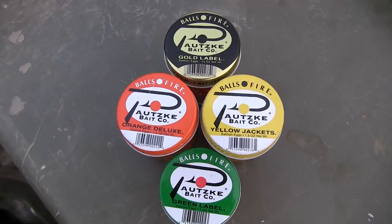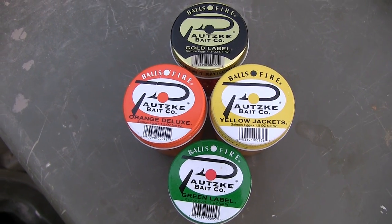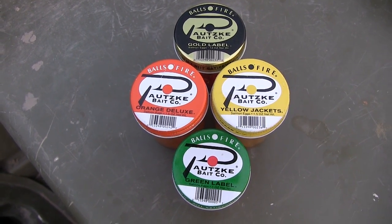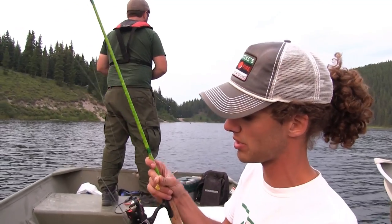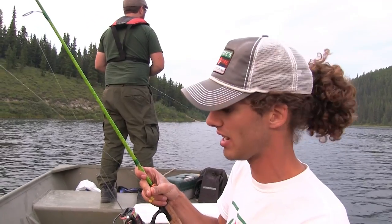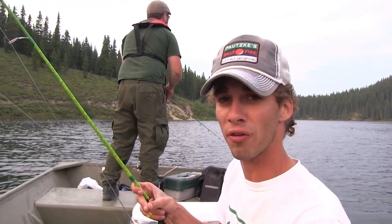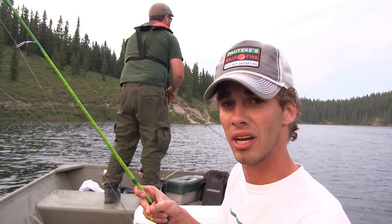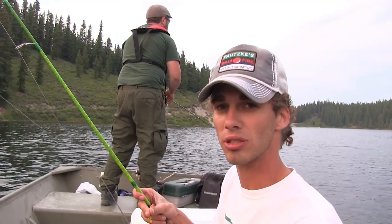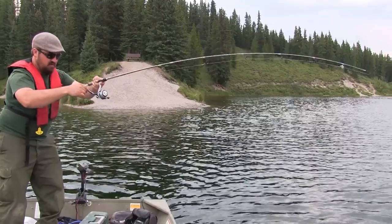As far as egg selection goes, I'd come out with as many colors as you can. Different colors work in different light situations and water visibility. Today we have a really, really clear lake, so natural colors such as yellow jackets and orange deluxe have been the ticket for us today, just because the water is very clear and it looks really natural. In the evening time or first light when there's not as much light, gold label and silver label eggs work just as well in the low light conditions because they are more visible than orange deluxe and yellow jacket eggs.